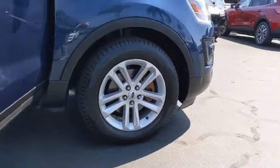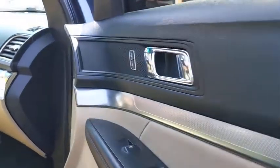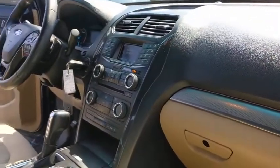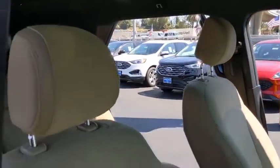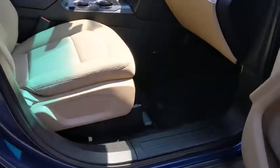Traction control, dual airbags, power steering, AM/FM stereo with CD player, four-wheel disc brakes, rear window defroster, CD player, power windows, compass, electronic stability control, trip computer, tachometer, overhead console, remote keyless entry, panic alarm, brake assist, power driver's seat, rear window wiper, driver vanity mirror.